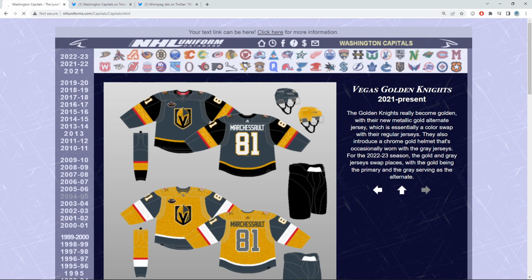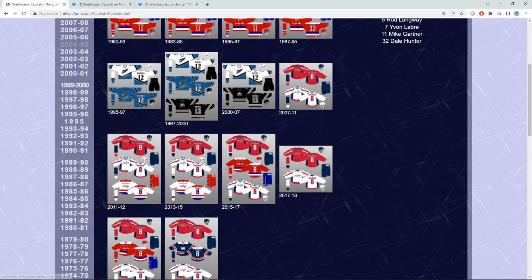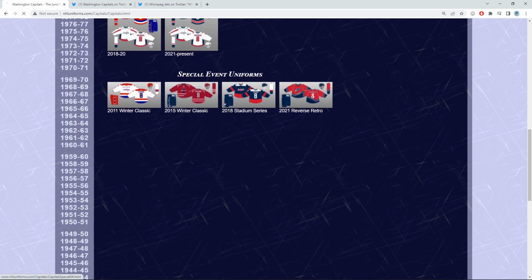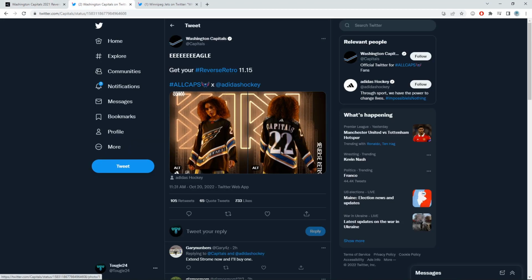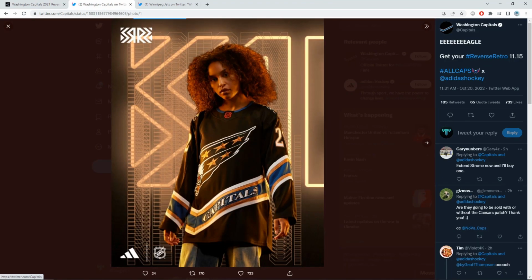Washington, their reverse retro last year, top 3. Honestly, I think with Colorado and Florida, they were my top 3 then, and they are still probably my top 3 now. Fantastic use of the old eagle. The colors were awesome. Still want to get my hands on one of those. Should have back then. Love that jersey. Love that Danhausen.